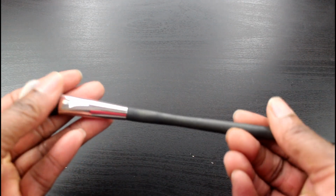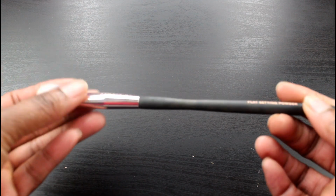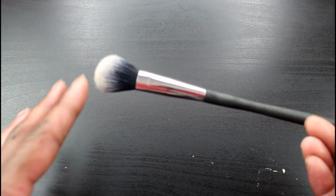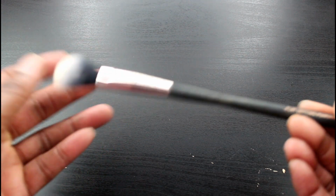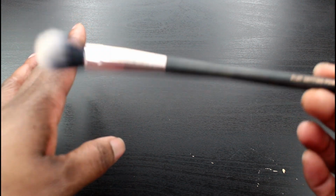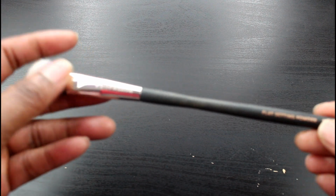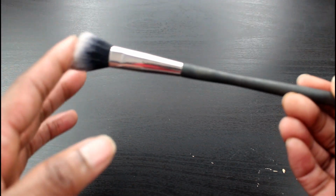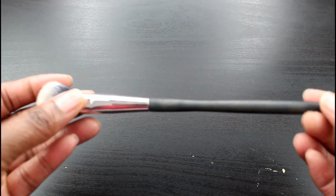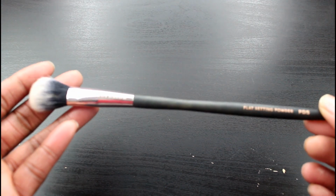Again, it's the newest addition to my collection, so it's only been washed the one time. It's already stained, but very similar to the Real Techniques brushes, where it's flat but fluffy and rounded, not as tapered but rounded, and very good for setting the under eye. Now if you have a small eye, this might be a little big, might be a little too fluffy for you, but I think for a lot of people, for me anyway, it works really well for that purpose.